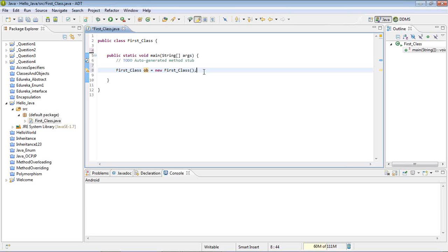Okay, Blessing says yes, Bikram says yes. Darshan says, what is the difference between object and instance? Both are the same thing, they are different names for the same thing. You can call an object an instance of a class, or you can say object of a class, okay?